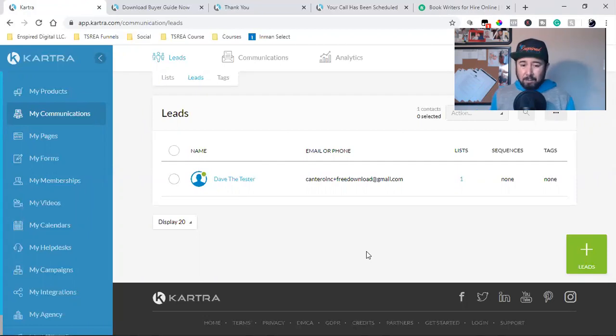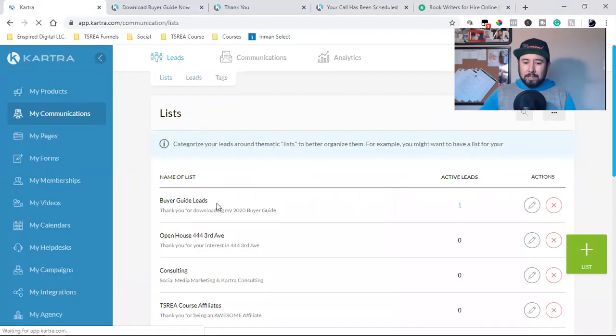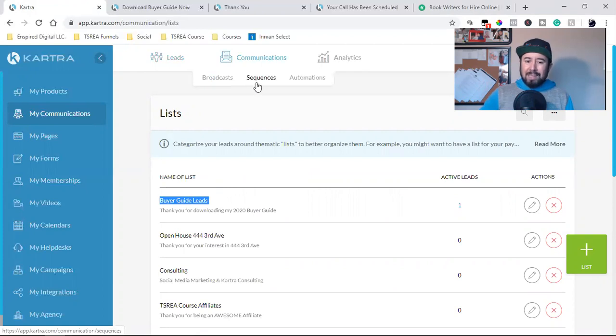I could put them in a sequence, which, let's go over here to the list. There's two things when they fill out that opt-in form. They're on an email list, and then they can also be in a sequence. The sequence is the automated emails that are going to go out from this point on. And that's what I would set up for sure, which I haven't, but I would set that up for sure: an email sequence. I'd put together like 10 emails.